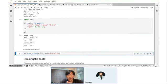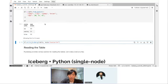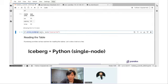Very simply, a data frame with 3 rows, just Jay, Sammy, and Brian, and then here are the ages of Jay, Sammy, and Brian. And we're going to go ahead and write this data frame to the table that we just had, which is extremely simple. Data frame dot write iceberg, pass in the table object that we had from before, and we specify that we want to overwrite all of the data in this table.